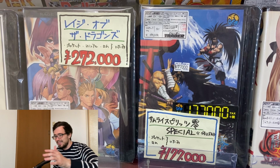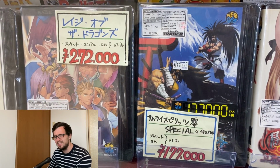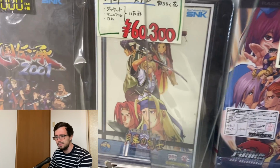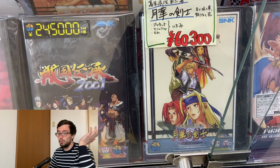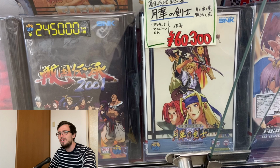Whoa, okay. And Samurai Spirits is a fighting game. Rage of the Dragons, is that a fighting game, or is that like a belt-scrolling game? I can't remember. I've not played it. Then we've got, whoa, okay, all right. So these are the heavy hitters on this row. We've got Sengoku. I don't know what the last two kanji are. Sengoku 2001 is going for $2,500.